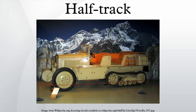Support weapon platforms: half-tracks were widely used as mortar carriers, self-propelled anti-aircraft guns, self-propelled anti-tank guns, armored fighting vehicles and in other tasks. Utility and tractor half-tracks.